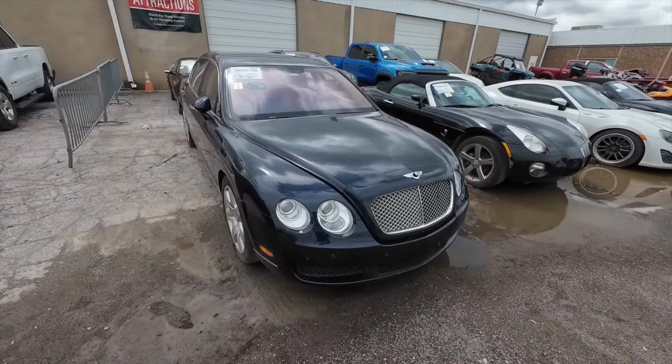I see a Kia Stinger GT back there. We may have to check that out. There's a little Audi. What is that, like an S6? S5. It's probably an S5. We might check that out too. We're just going to walk around and see what all we can find out here, guys.